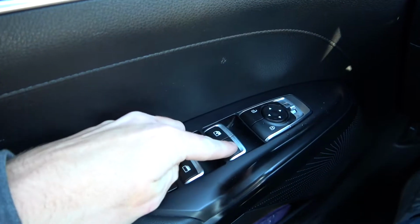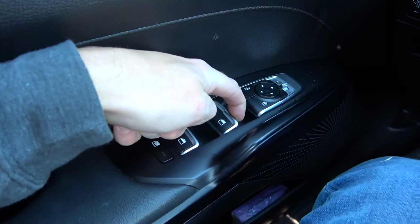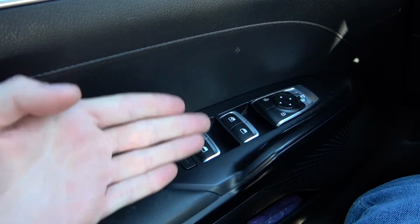Pushing this window switch down or up, this switch feels like quality. It doesn't feel rinky-dink or plasticky or wiggly. It actually feels like a quality button, and that's not something I could say about the Toyota Camry or Honda Accord, which would technically be the competition for this car right here. And that's where I really think the Kia K5 has a big leading edge over those two cars, just because of the fit and finish of all the things that you touch in this car. They just feel better and they feel more quality.